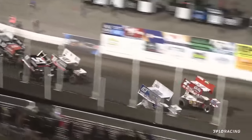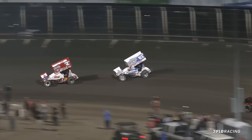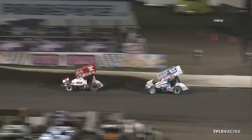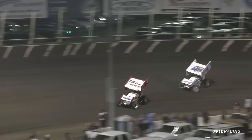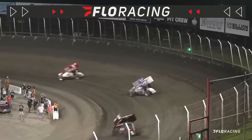We're green. Fantastic start as they thunder down into turns one and two. Robbie Price gets out on Buddy Kofoid as they go three wide, middle of the pack. Trying to sort out everything from about second on back. The top two have broken away. Robbie Price leads lap one.